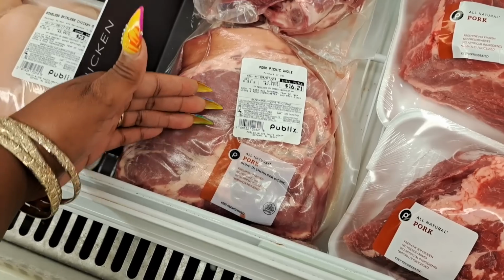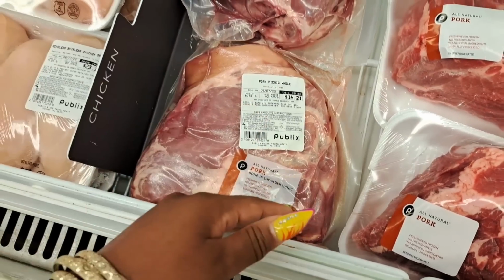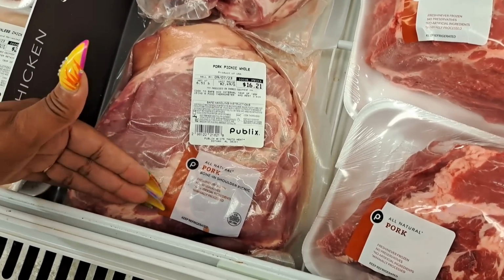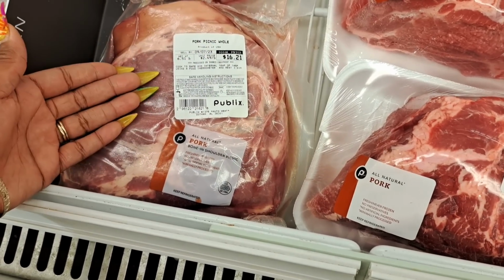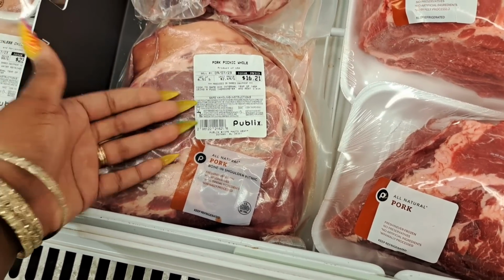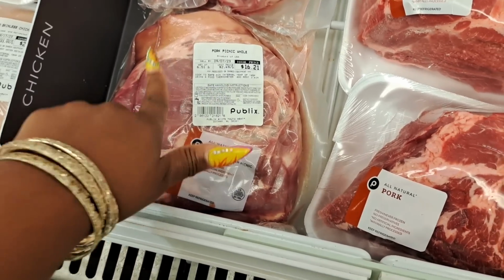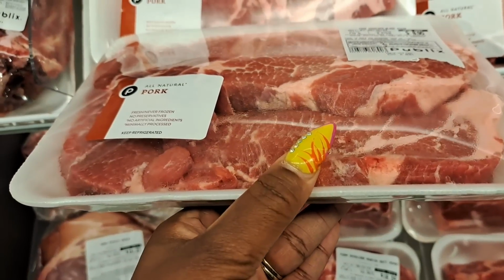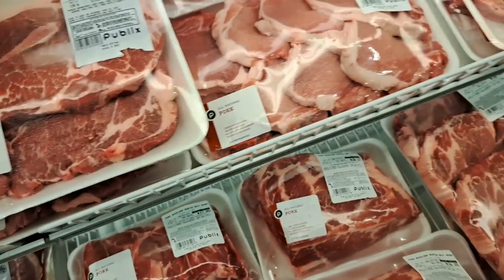Out of this pork roast, I always say, you go thin, you win. Stop always wanting thick pieces of meat. You got to save your money. So you can get probably about 8, 9, 10 pork steaks out of this one pork roast for $16.21, when you're only getting 2 that's cut up real thick. Look at that, real thick, for $8.90.